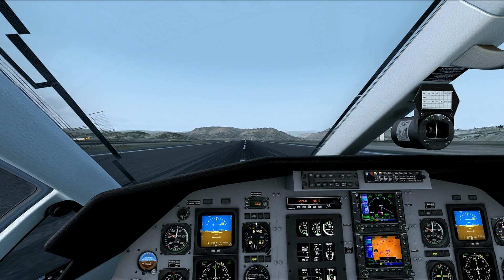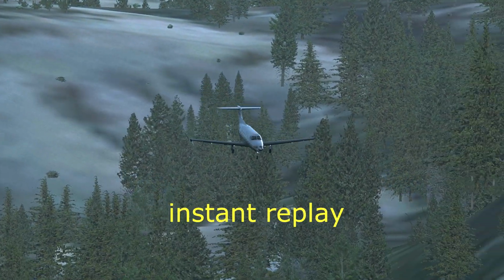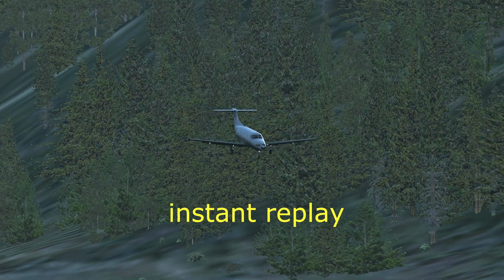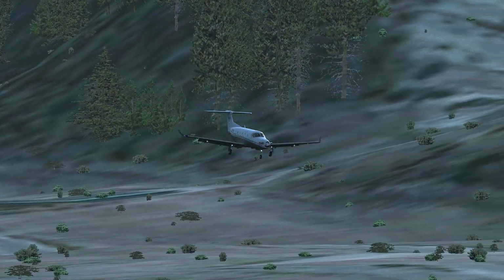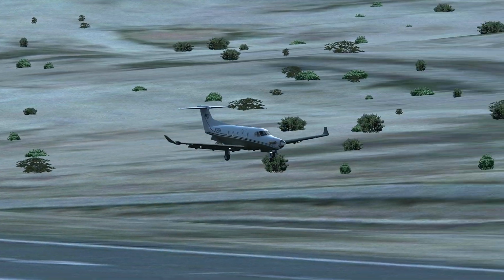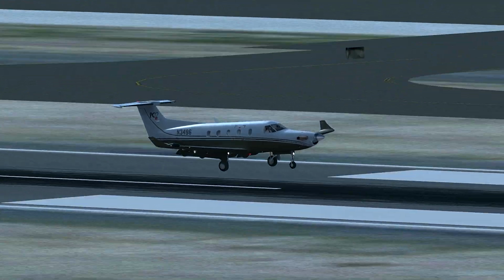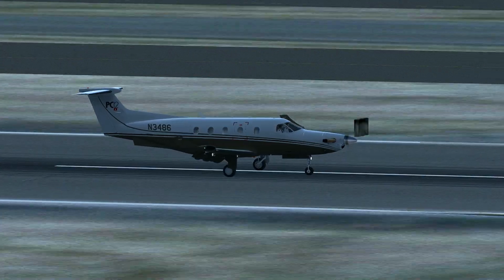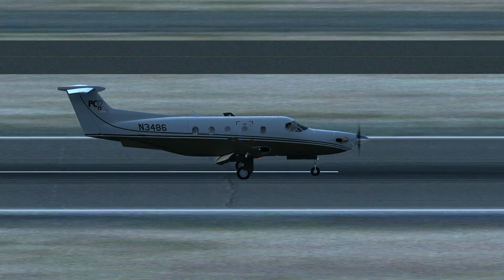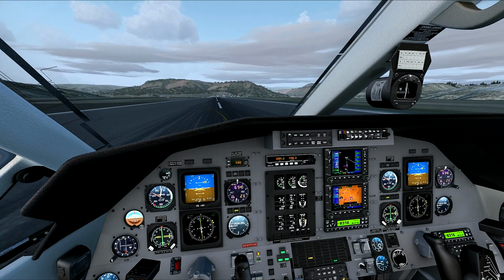Okay, I've made better landings in this airplane. Like we floated a good bit. We'll chalk that up to inexperience in this airplane. See if we can find a taxiway to get off of here. That looks kind of like one there. Should be a yellow line. There it is. That's what we want.